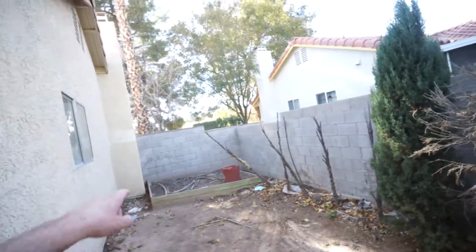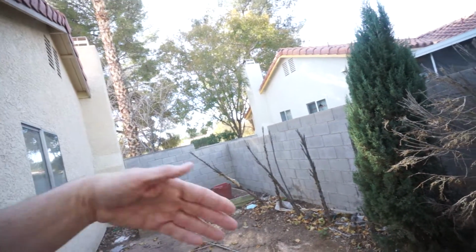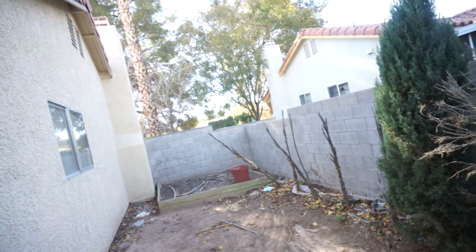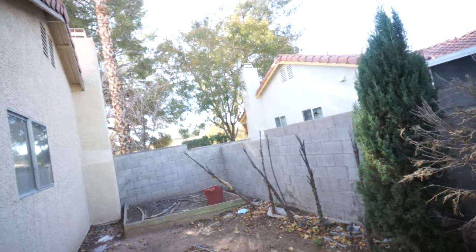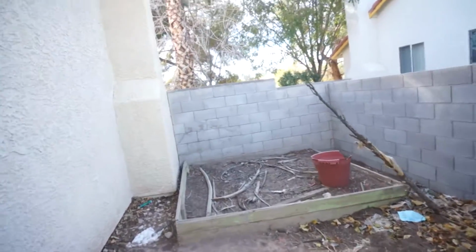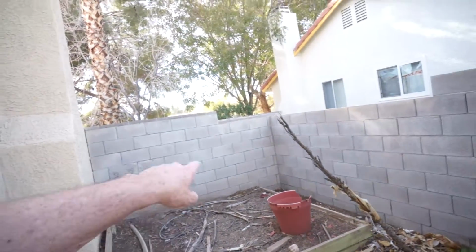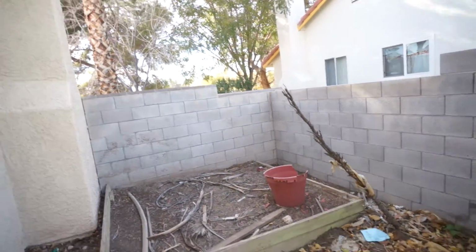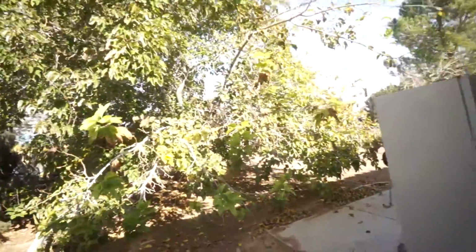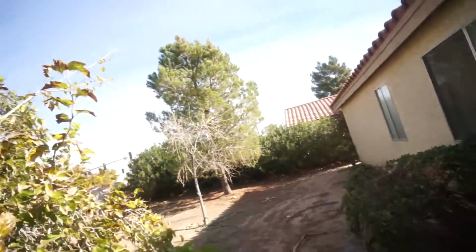Now here's an example, normally, of something that does need to be done. Normally there is a swale, kind of like a channel to drain water off the backyard. That's been filled in, and so it's probably going to be best if this dirt is just raked out and removed, because there should be a hole in the middle of that wall to drain off any water from the back. The tree is obviously way overgrown, and we got some dead trees out here.